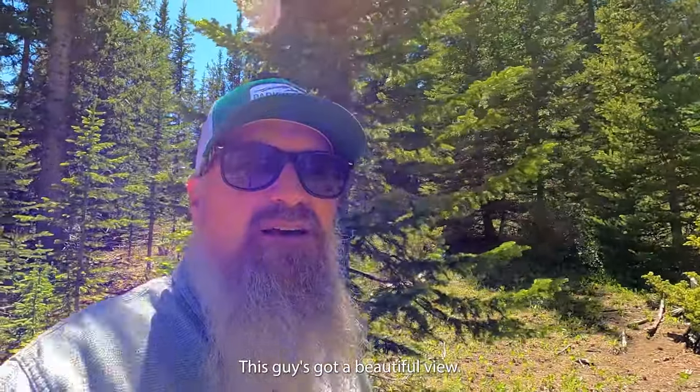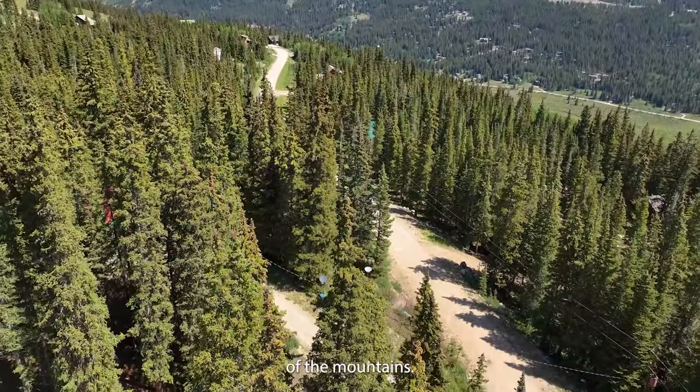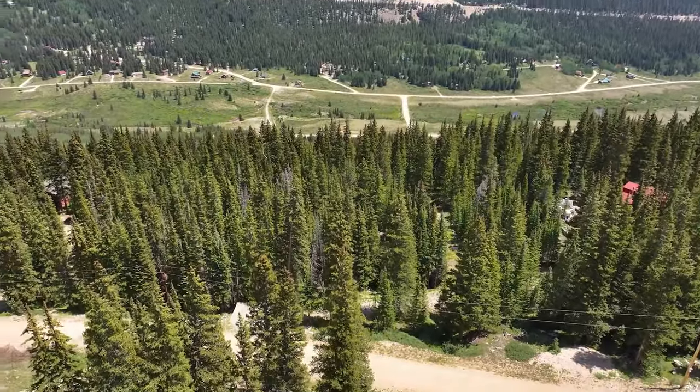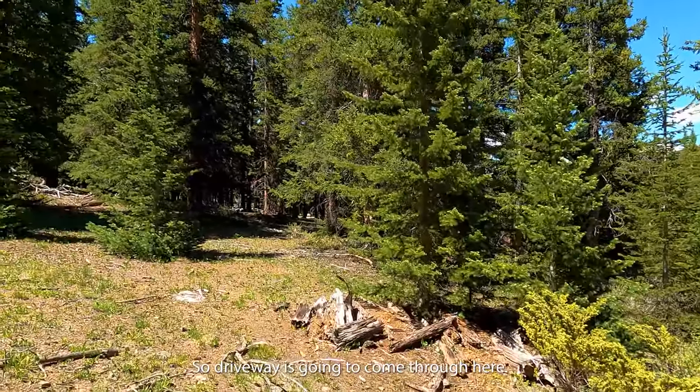This guy's got a beautiful view. See if you can see behind me of the mountains. I believe that's Silver Heels is what they call that. So the driveway's gonna come through here.